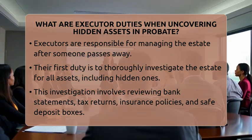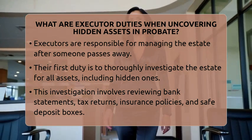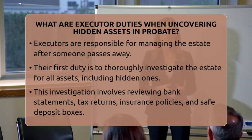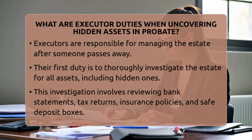When someone passes away, their estate needs to be settled properly. The executor is responsible for making sure everything is accounted for, including assets that might not be obvious at first.